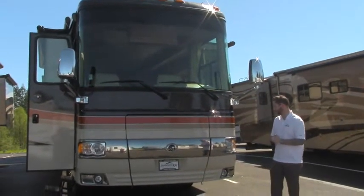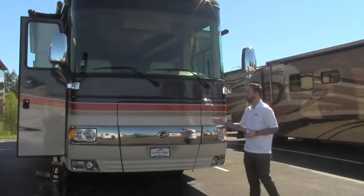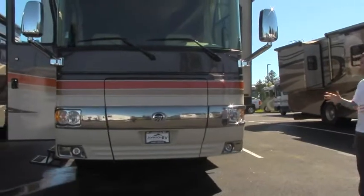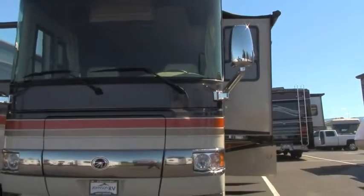It's a beautiful day out here today and a really good day to talk about one of our newest coaches. This is a 2009 Monaco Diplomat. Now this is going to be the 41 PDQ model and it's absolutely gorgeous. This is a diesel pusher Class A coach built by Monaco.